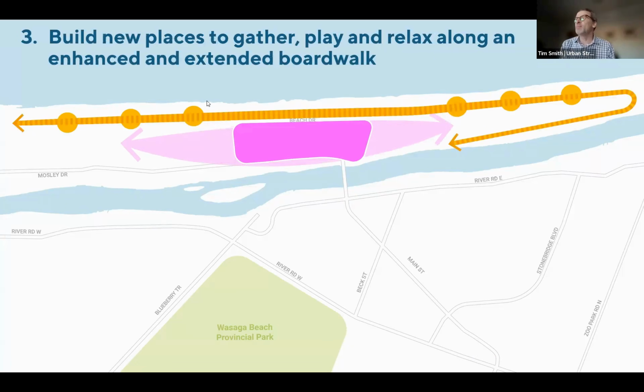Build new places to gather, play, and relax along an extended boardwalk. We see an incredible opportunity. People love that experience of strolling along the beach, but we see that whole edge of your waterfront as having the opportunity to be more than just a place to walk and stroll, with wider boardwalks that are places you can do things on, even in the winter. Gather with friends around a fire pit, for example, or join a yoga course. So there's a way to create these outdoor living rooms on an enhanced boardwalk, places for interpreting the natural ecology of the area.